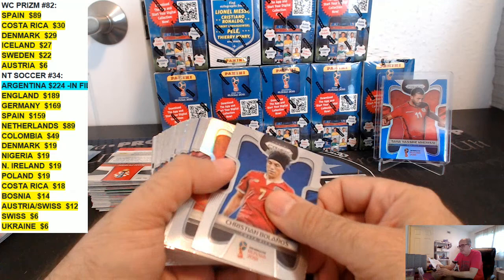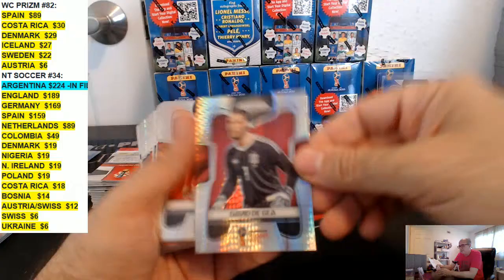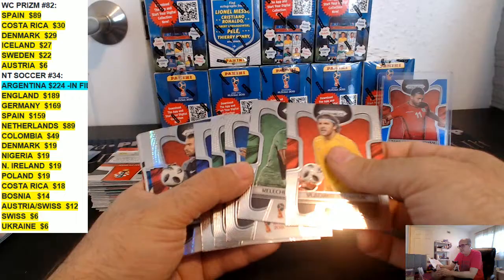Brazil, France, England. Yeah, Belgium has a shot. Croatia has a shot. Lukaku. Japan. De Gea. I think Croatia has a good shot. Berg. Rashford. Zagoev to 149. Rui Patricio, Morata.